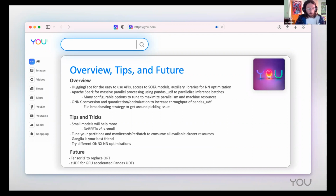For the future, we're thinking about using TensorRT as a replacement for ONNX runtime, moving some of these Spark clusters to be GPU clusters, and utilizing the cuDF library, which comes out of RAPIDS AI, which enables us to run GPU accelerated pandas UDFs. So we get the best of both worlds, where we can use GPU clusters and also use the exact same code with the pandas UDF.